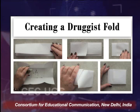After making 3 folds, we cover from the left hand side and the right hand side, and we put the right hand side into the left hand side and make the druggist fold intact. Then this druggist fold can be tied with a twine or thread, and a seal can be made on the top of the druggist fold. So for the dried blood stain, if the material is quite big, you scrape the stain and the scraped part can be put inside the druggist fold.